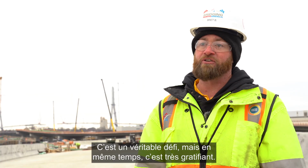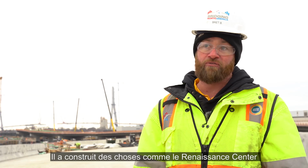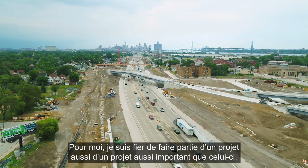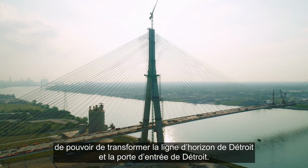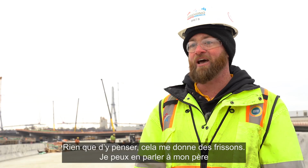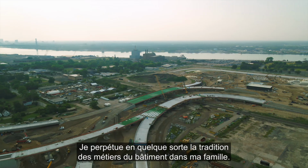It's very challenging, but at the same time, it's really rewarding. My dad was a member of the local 25 Ironworkers Union here in Detroit. He built stuff like the Renaissance Center, and he helped change the skyline in Detroit as well. So for me to be a part of such a great project as this, to be able to change the skyline of Detroit and the gateway to Detroit, it gives me chills just thinking about it. I can talk to my dad about it, and he's always excited to see what we're doing here and kind of keep the tradition alive of building trades in my family.